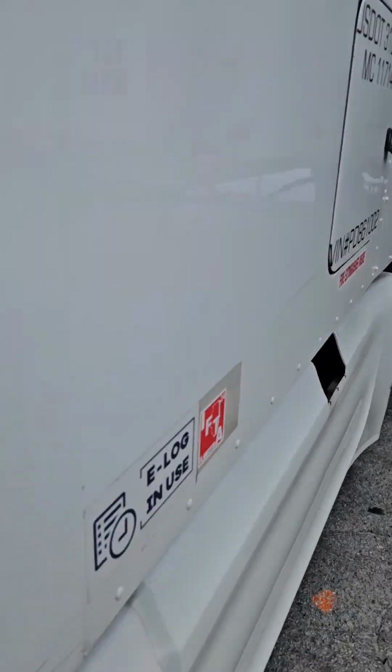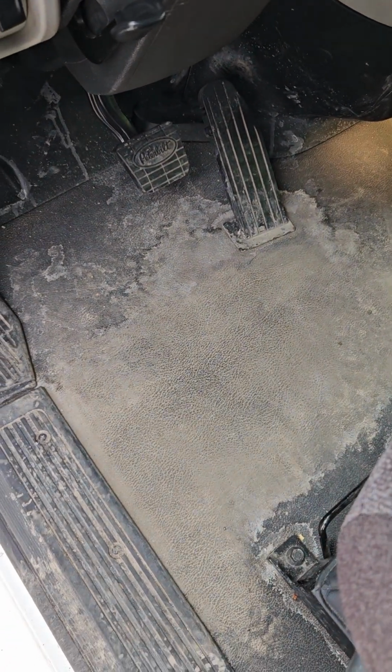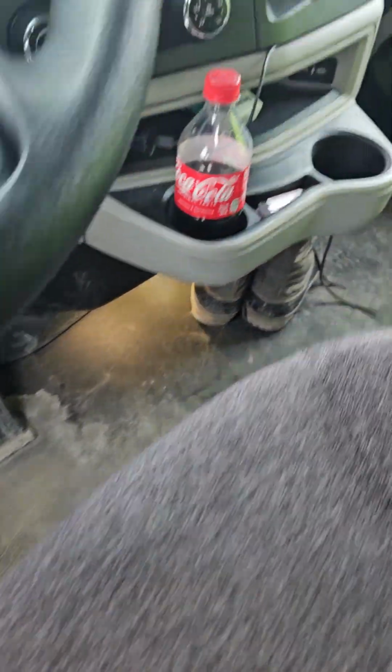Them 53s is long, buddy. It's like a train on wheels. My floor is super dirty. That's rubber, so I'm gonna scrub the hell out of it.